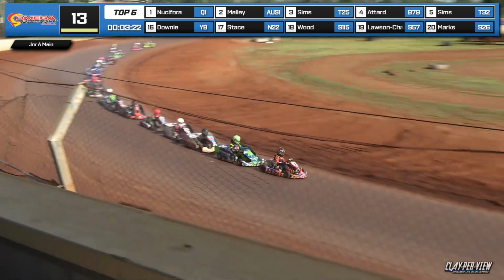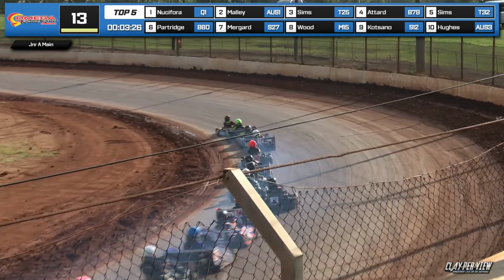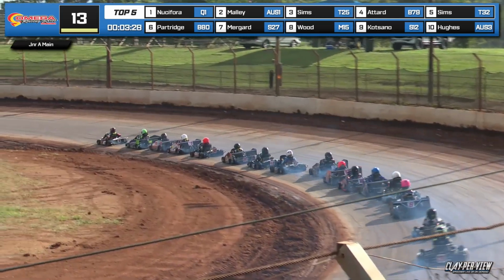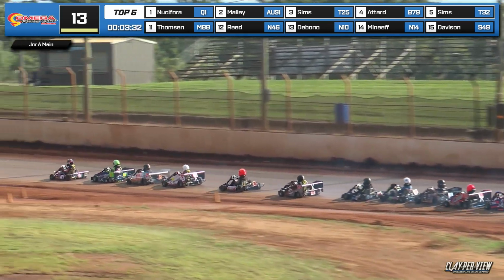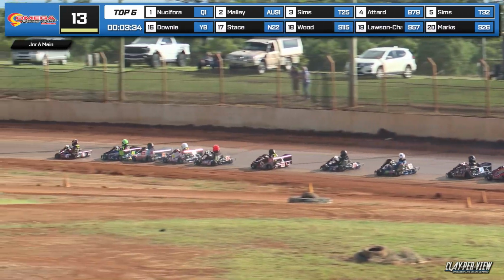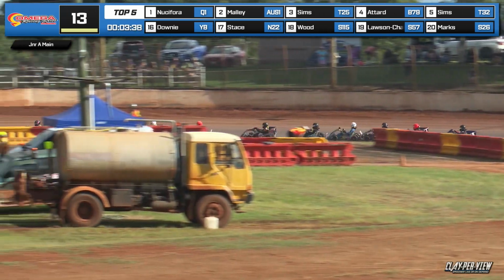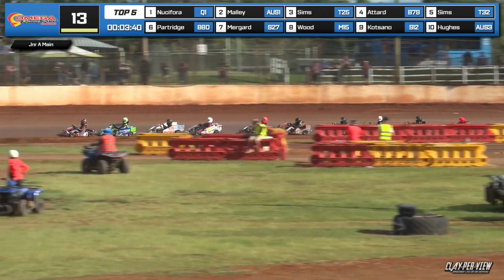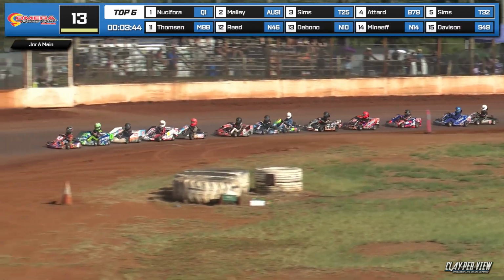All right, here we go. Now, JB Sims in 25 is now behind that leading duo. He's been running with them most of the weekend. How's he going to go this time? Absolutely. Young Baxter Attard's had a ripper weekend. He's sitting there back in fourth, got a great seat on the front 3. Nusafora, Malley, Sims, Attard.